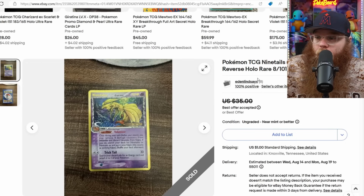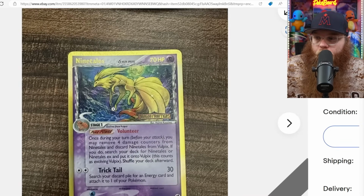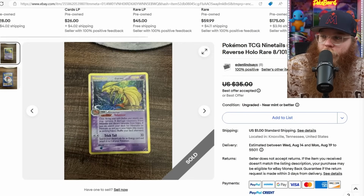Next, we're getting down there. This is a Delta Species Reverse Holo Ninetales. So this has the Dragon Frontier stamp. I think this is one of the best Delta Species cards we got. I mean, just look at this card. And then having the gold border with the Dragon Frontier stamp. Such a cool card. Last sold $35. And honestly, it's in pretty solid condition. All right, next, getting to some real vintage.